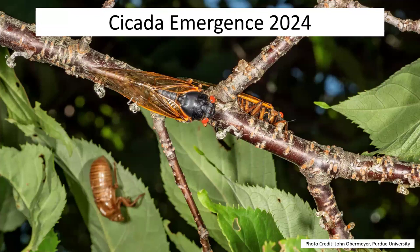Most often you'll hear me talking about spotted lanternfly or similar insects that are hitting trees or could potentially begin hitting trees in the state of Indiana. But tonight I am taking a bit of a different turn. Instead of telling you all about an invasive, I'm going to be telling you all about a native.